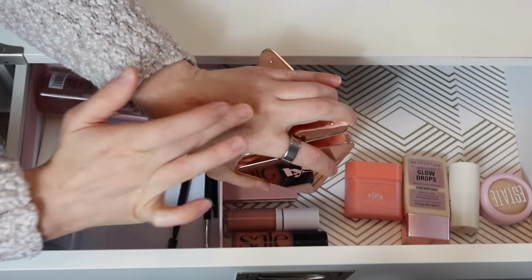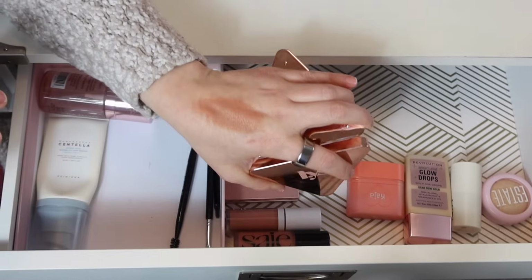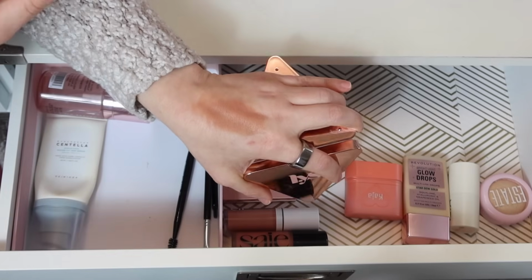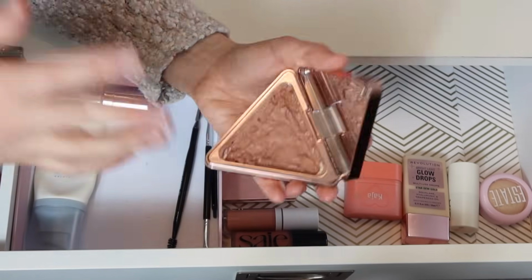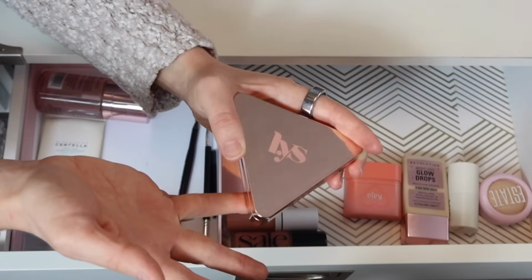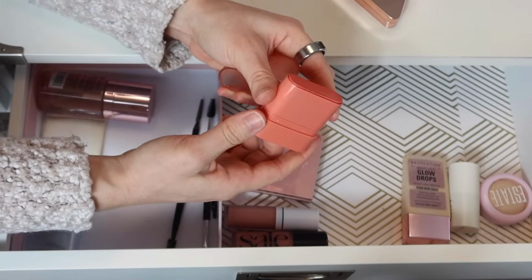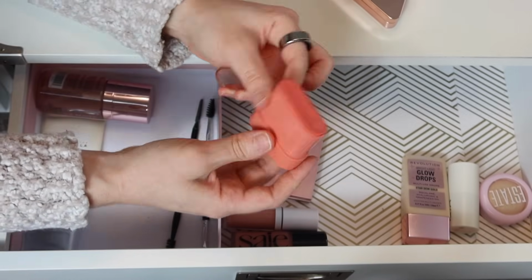Actually kind of reminds me of Magic Hour from Tower 28. It's like a warm nude peachy beige color. Also kind of similar to that NYX Buttermelt bronzer. Yeah, love this kind of shade, so I'm really excited that it turned out in a shade that I really like. Then also had in here a couple of newer to me cream blushes. This is the Kaja Dewy Bar in Peach Cobbler.